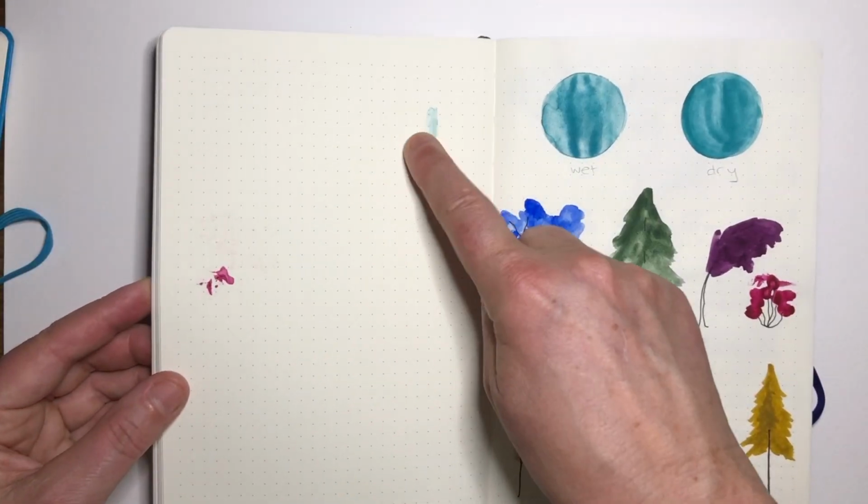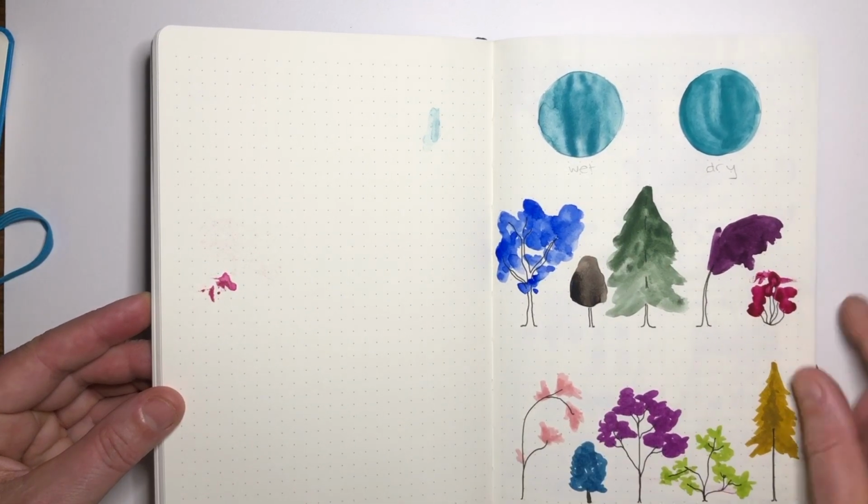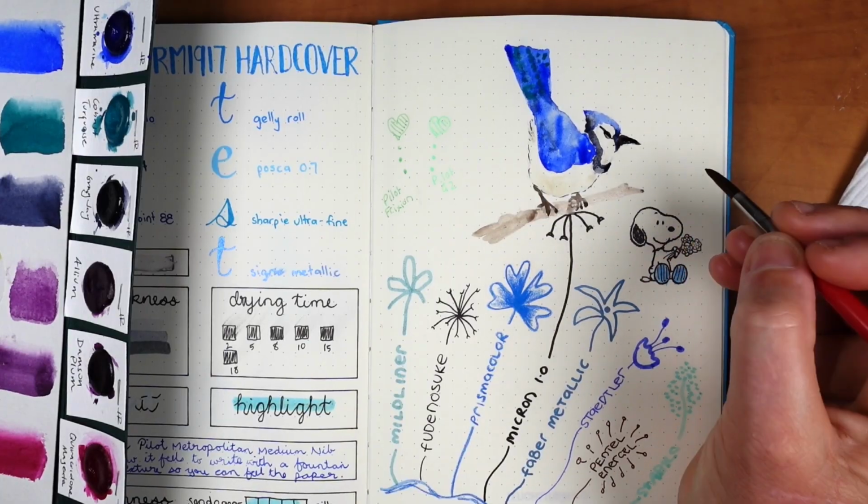The paper is not as smooth as I expected, and it is so impermeable to liquids that it takes forever for anything to dry. Watercolours look terrible on this paper anyway, so I probably just wouldn't use them in these journals. This result was quite different to the Travelers Company Midori paper, which I quite enjoyed using watercolours on.